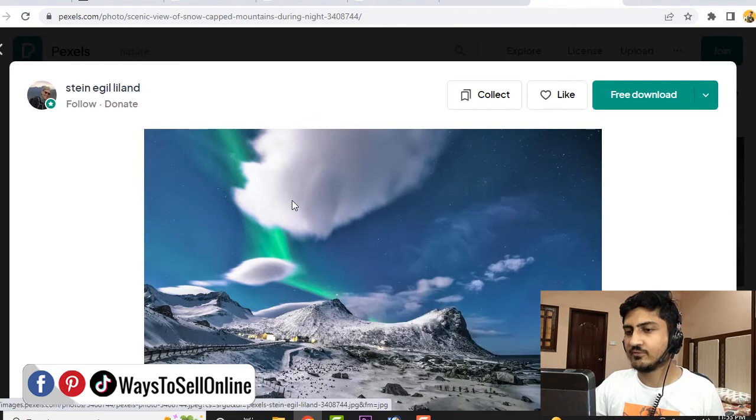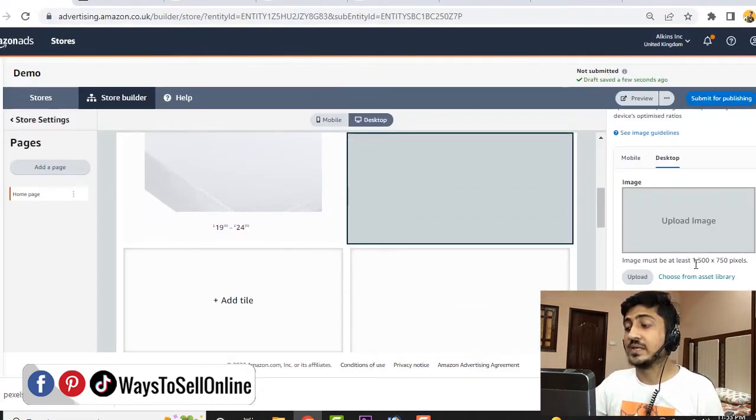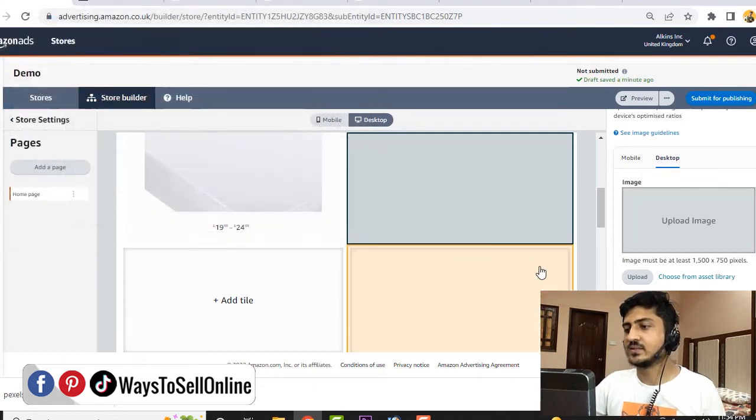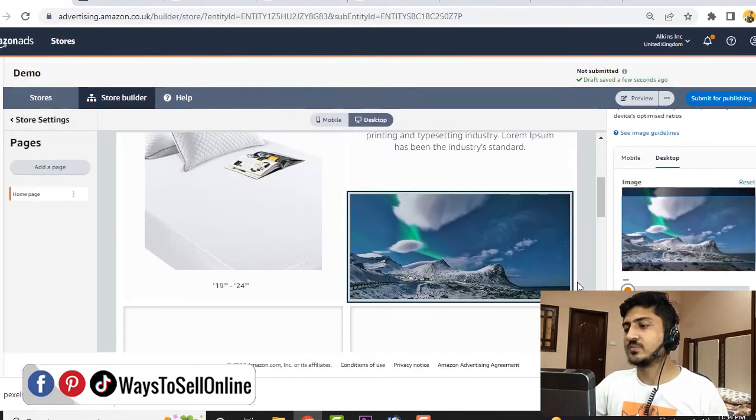Click save, and here let's try to upload this image, because this image is not following the exact dimension. That's why I ask you to prepare all the images before you start creating your storefront, so your image will be displayed properly here. But right now I'm just choosing any random image just to show you guys how you can do that. So click on upload and search for P, and let's see if this image uploads or not. So yeah, this image crops automatically as per that dimension.